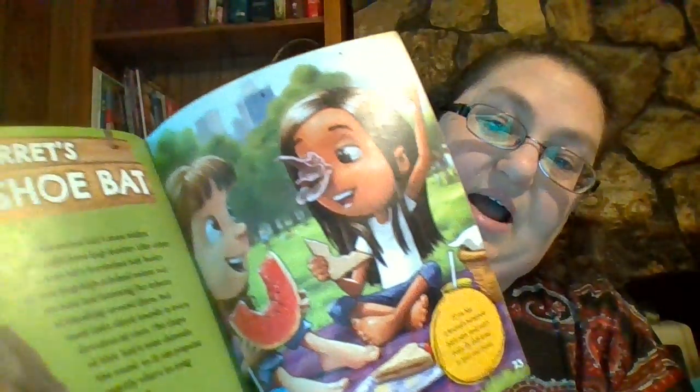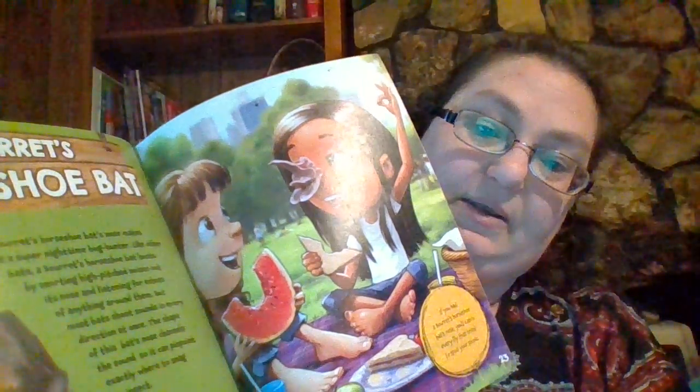Fact: to save energy, a horseshoe bat often hangs from a branch while snorting noises. When an echo signals an insect is nearby, the bat flies after it. If you had a horseshoe bat's nose, you'd catch every fly that was trying to eat your picnic. Cool.